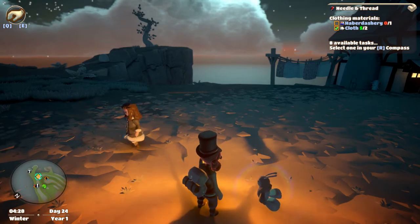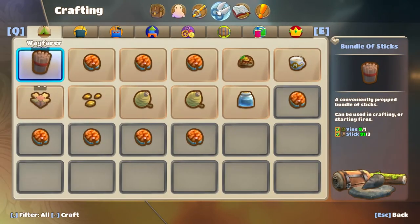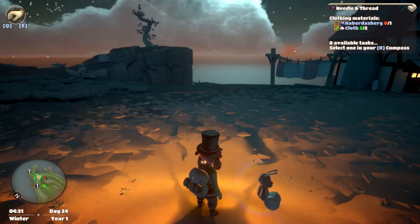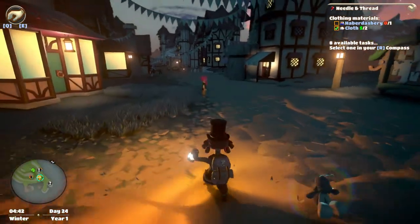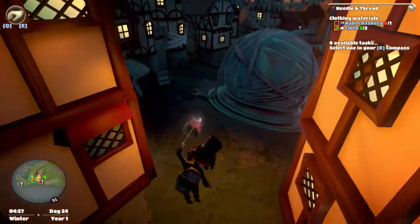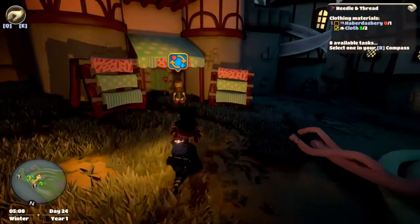Oh, two. Because we've only just started the Tailor's Guild. Is that what it is? Crafting. Tailors. No. Oh, so we can't make the haberdashery. What the... Fine, so what about that trader that was down here? Did he have a haberdashery?